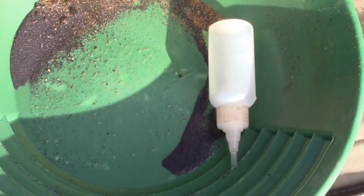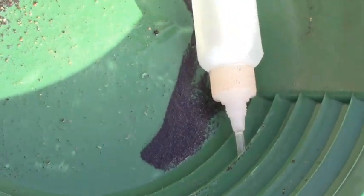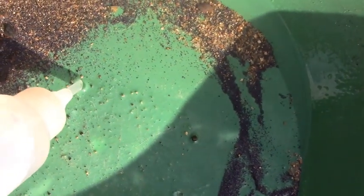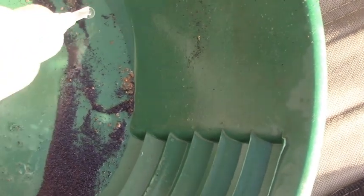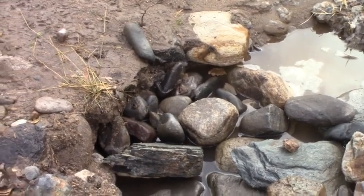Okay guys, this is the first pan clean. Well, there's like 4 or 5 pans, but there's nothing of any size in here. There's a little teeny one right here, and there's 2 in this pan, but I can't even show them to you, they're so small. So we might move. Guys, we abandoned this hole and just reclaimed it.